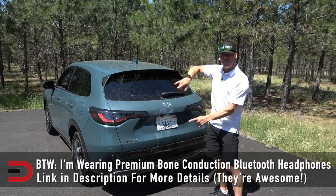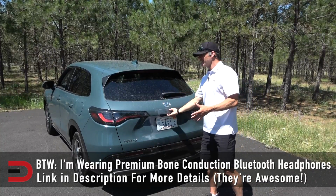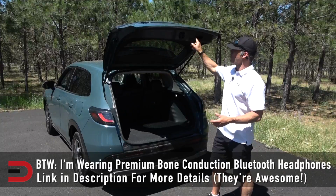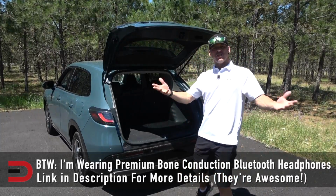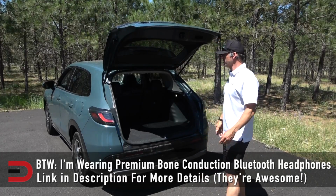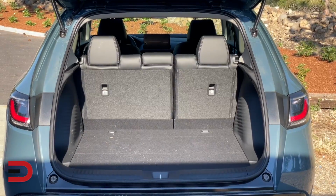From the front to the back, the cargo area, which is pretty impressive. One downside, it is a manual lift gate. There's no push button up here, so you can't walk away. There's no kick option. So just lift it, go to the gym, work out a little bit, no big deal. So you're looking at 24.4 cubic feet of cargo volume behind this back seat.